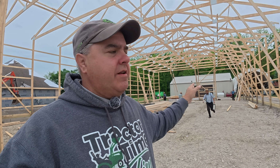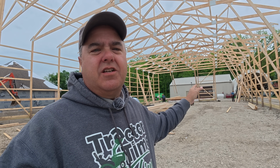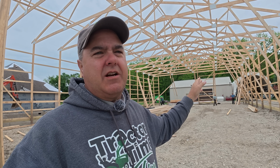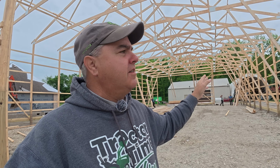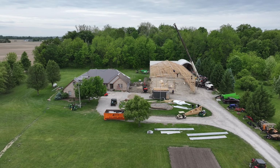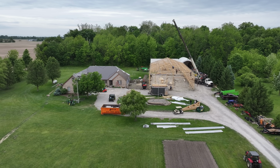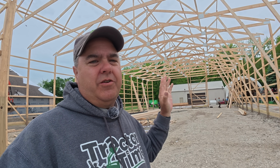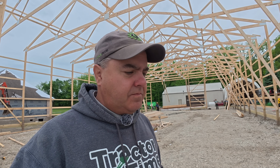It took about 40 minutes for the first truss to get it all squared up and done, probably because I was driving the telehandler. But then the crane arrived and it took 1 hour and 8 minutes to set the rest of the trusses. And they've got a few of the girts up, just enough to hold them. So, yep, that's going to be the end of this one.